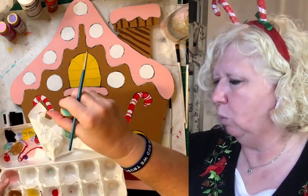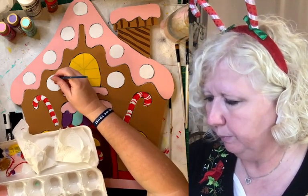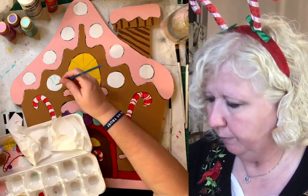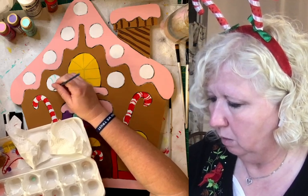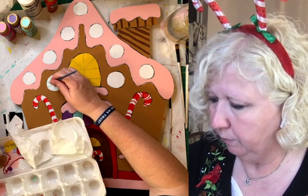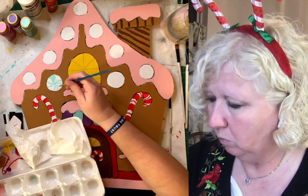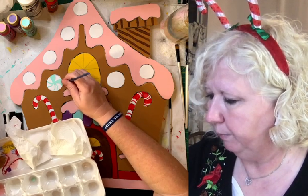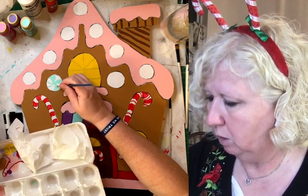All right, I'm going to start. This one's called Sweet Mint. I'm going to start with this one. And I think I'm going to do one here. What I'm going to do is just come into the center. Just make a pinwheel look. And then I'm going to fill those in. This will also help me if I discover, oh, that one needed to be a little bit bigger. Then I can make him a little bit fatter just to even it out.